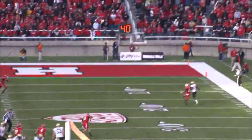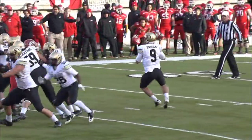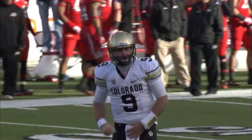And how about this drive? Tony Clemens, 4 catches for 102 yards now. You know what? In the last 4 games, that's his third 100 yard game. He had 115 against Arizona, 112 against USC.